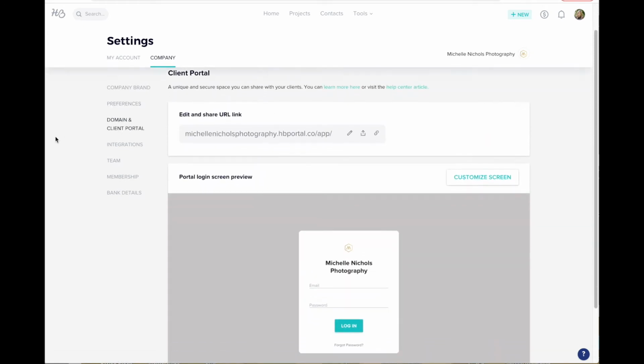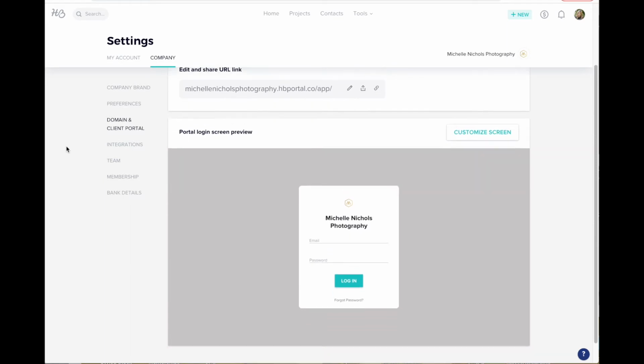This is pretty cool. This is a client portal. One of the things I like about Honeybook is that I can send my client a link to their client portal, and they create a username and password, so their email and their password. Once they log in, they can see all the stuff within the project, which I'll show you in another video. They can look at all the communication, all the payments they've paid, contracts, all that stuff in one little hub. So it's really professional.